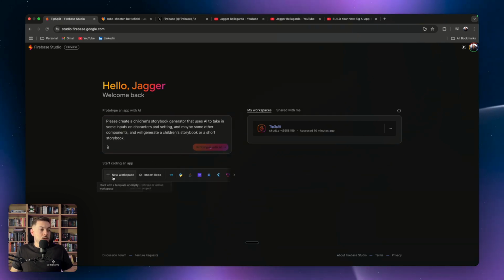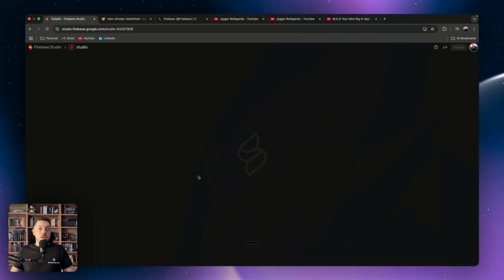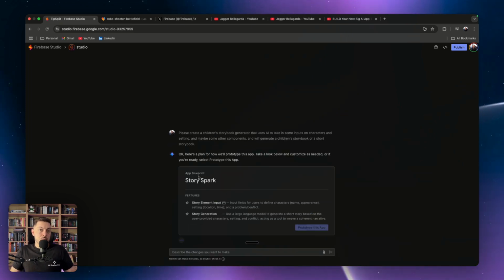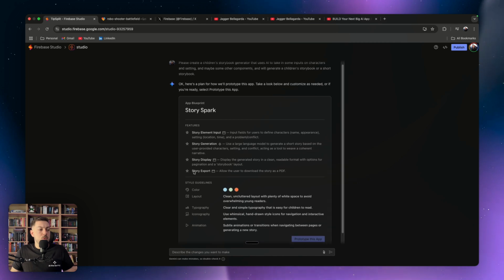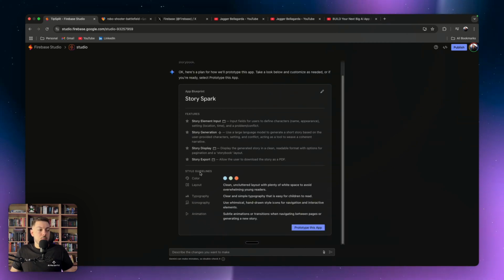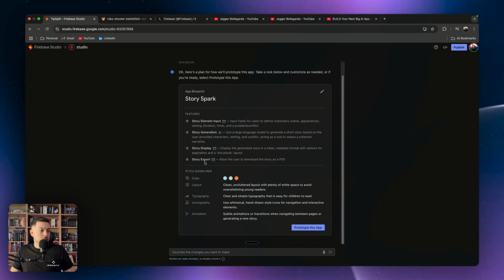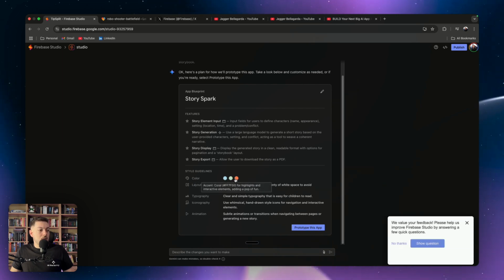There was one thing over here I wanted to talk about, import repo. So you can actually import your GitHub repo if you've got this externally, which I'm not too sure if Lovable and Bolt.new allow that. I believe they do, but just not as easy as that, where you can literally bring your GitHub repo in. That's something to keep in mind. Okay, so Story Spark, we've got the features. Another thing here is this color palette, which I like.